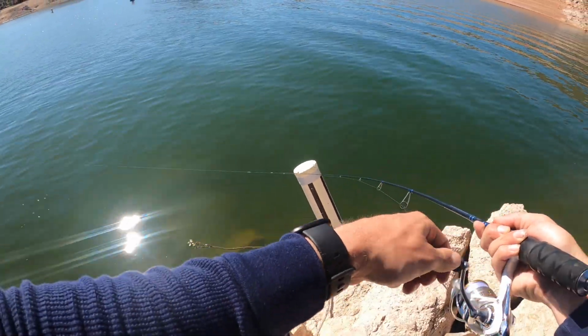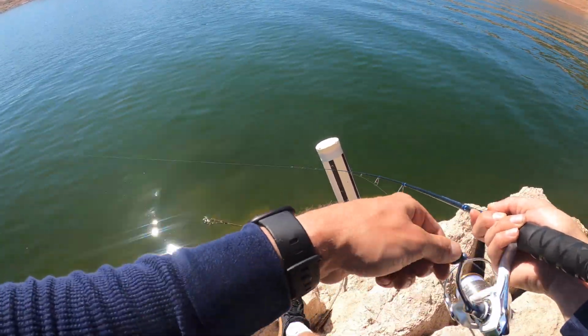Oh, there we go. Got one. That's a crappie right there.